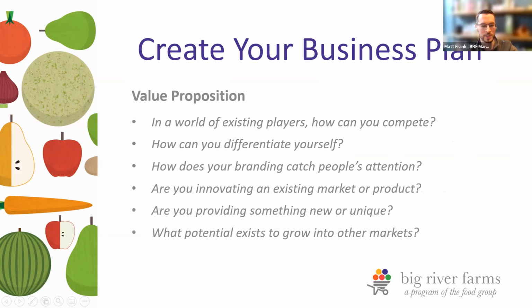Some more information on value propositions. Again, you can think about other farmers, doing some of that research. What else exists? Who are the other farmers that you might be competing with? And how can you differentiate yourself? Again, thinking back to the farmers market idea, that direct sale opportunity, I'd encourage you to go to some local farmers markets, just get a sense of who the vendors are there and what they're selling.